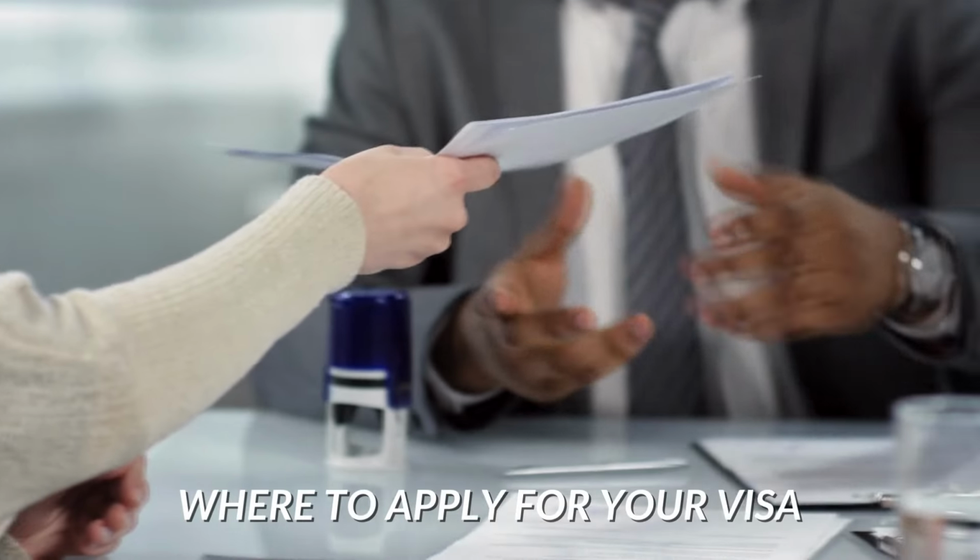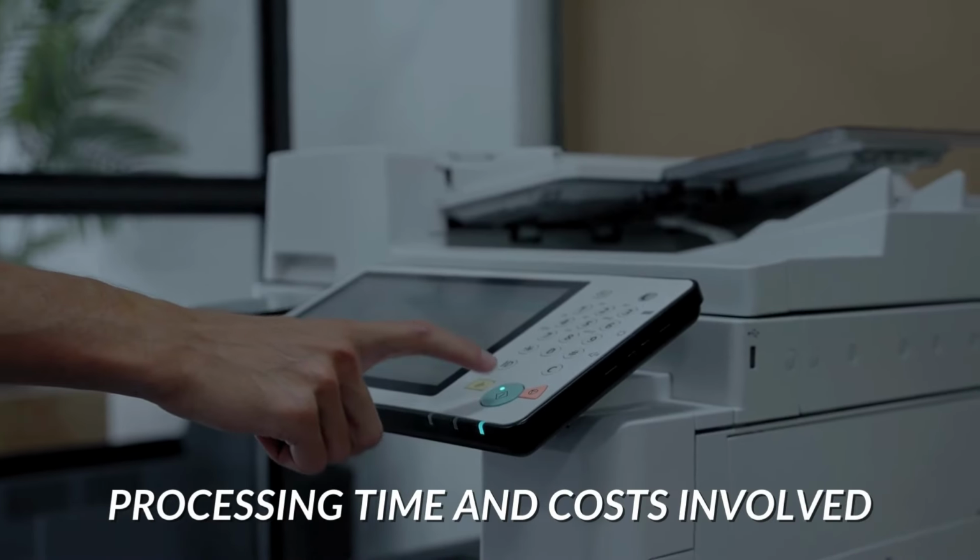Where do you apply? Basically at the South African mission in your home country or passport country. You need to go in person in principle. There are some exceptions around the world, especially in America, but in general you need to apply in person. Processing times are very, very fast. 5, 6, 7, 8 working days, but not weeks.